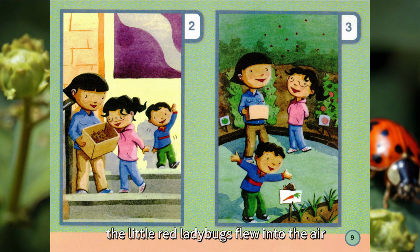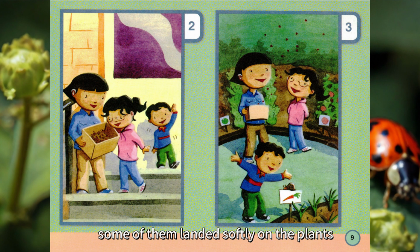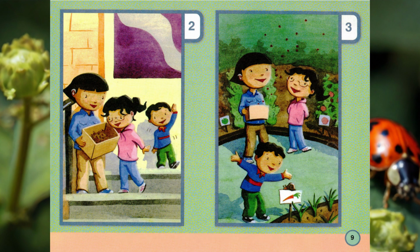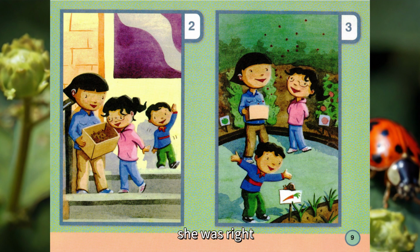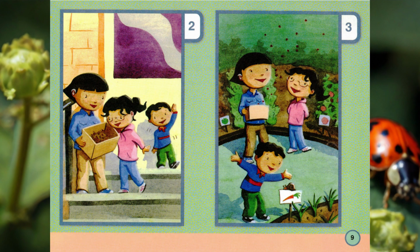The little red ladybugs flew into the air. Some of them landed softly on the plants. For the second time that afternoon, a ladybug landed on Maggie's hand. Now she was sure that she would be lucky. And do you know what? She was right. When Maggie got home that evening, there was a letter waiting for her. It said that her kindergarten teacher would be Mr. Chen. The end.